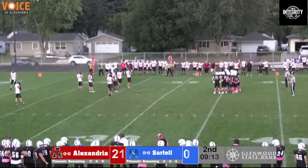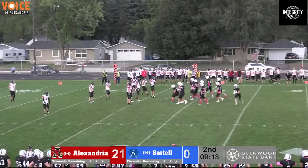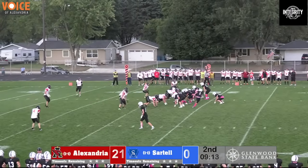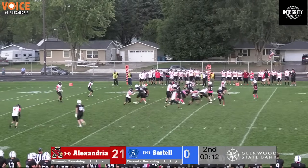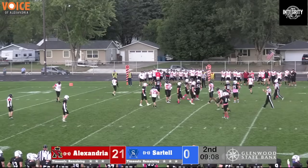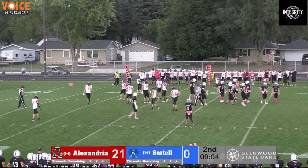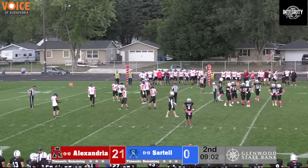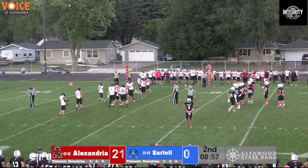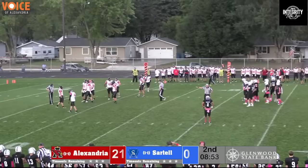Yeah, they've been able to get a couple runs up the middle, and then one quarterback keeper for some nice gains this drive. And here's Bird under center, and we've got a flag coming down. I think some of the Sartell personnel in the box here may have felt that Alexandria defensively lined up offside, and that may be the indicator here. Encroachment on the Alexandria Cardinals.